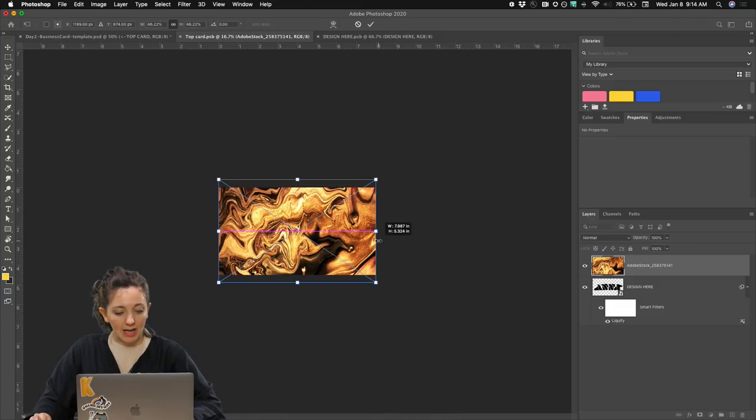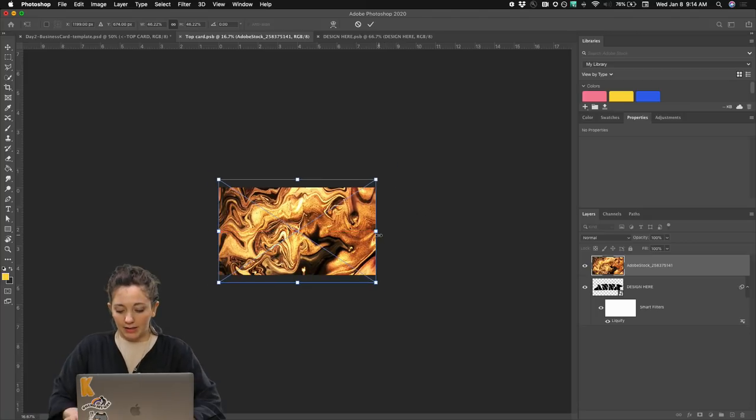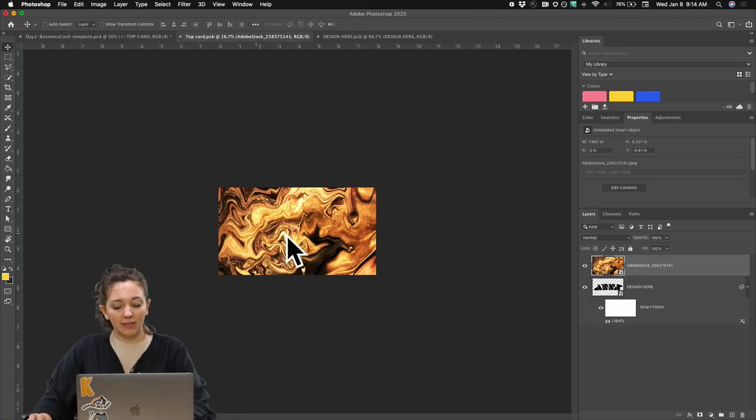All right, I'm just gonna grab a corner, hold Option, and size it down to fit. Hit Return to commit the changes. Now, this would be cool for a business card if this were like your entire back of your card. That's interesting. But we want to apply this filter or this texture to the text.